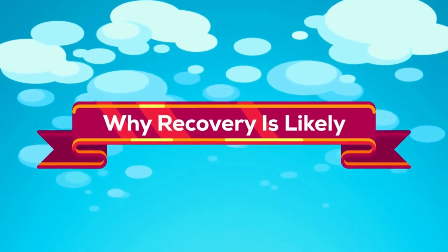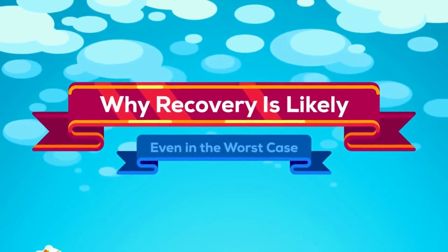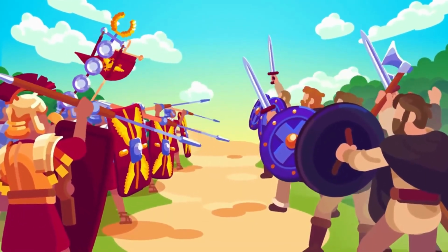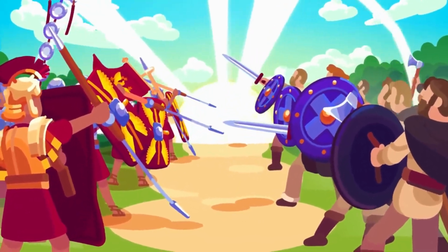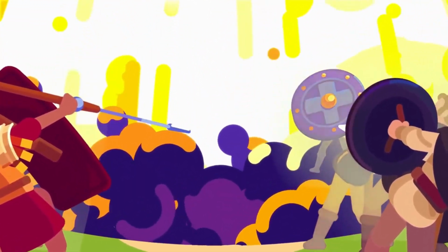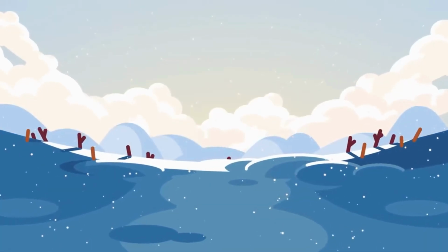Why recovery is likely, even in the worst case. One thing that's different from historic collapses is that humanity now has unprecedented destructive power. Today's nuclear arsenals are so powerful that all-out global war could cause a nuclear winter and billions of deaths.